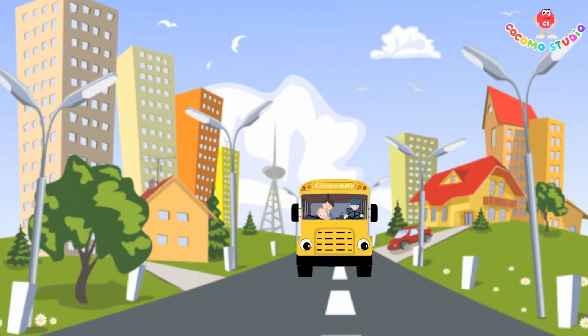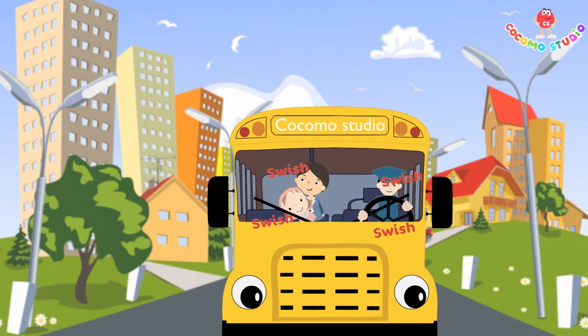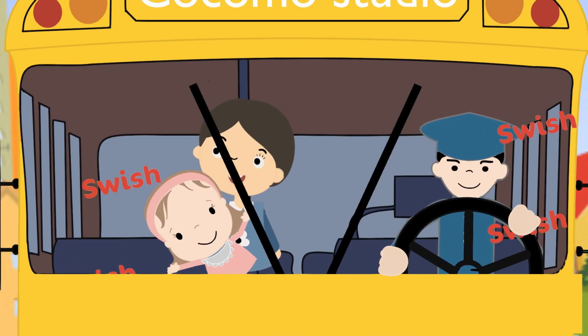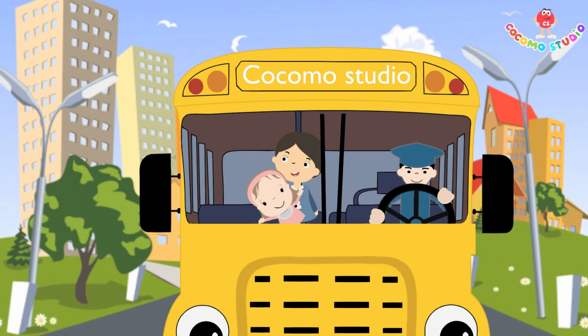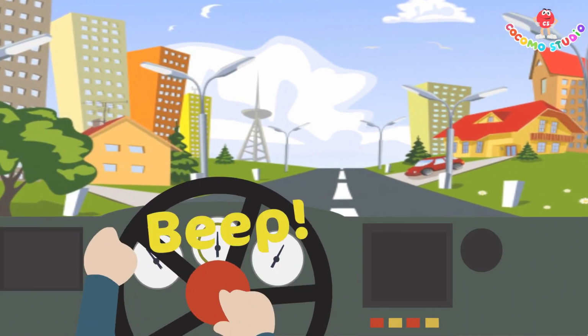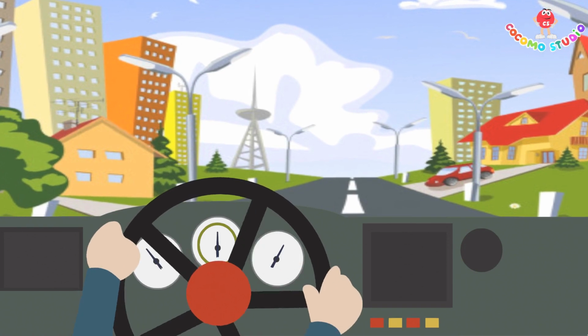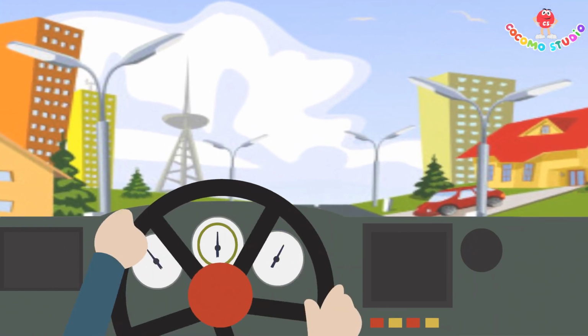The wipers on the bus go swish, swish, swish, all through the town. The horn on the bus goes beep, beep, beep, all through the town.